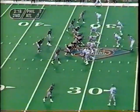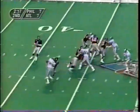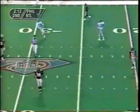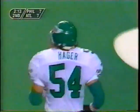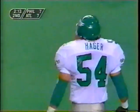Third down. About 3. George. Incomplete. Intended for Leonard Harris. Bert Emanuel is out with a hip pointer. May or may not be back.